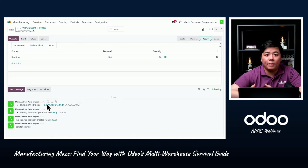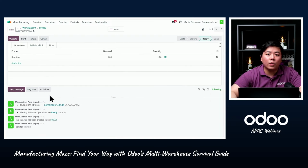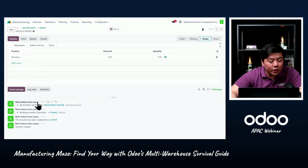Kasi kagaya ng ibang softwares, we're not able to see a particular timestamp, or let's say the historical details throughout all these operations that we're doing on a day-to-day basis. So that's like one of the powerful tools that we can have during our operation on a day-to-day basis with Odoo. Okay, so what can I see here? So Mark has changed the scheduled date, and also he changed the reservation from another operation to ready.